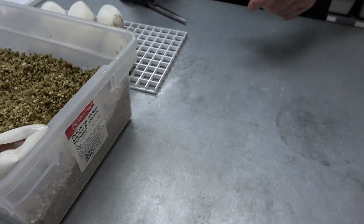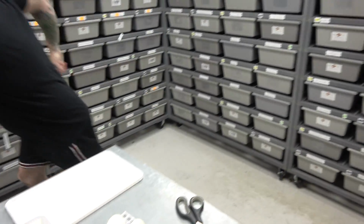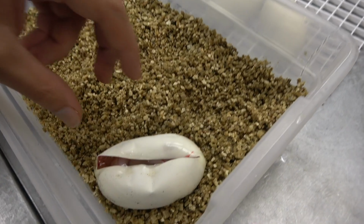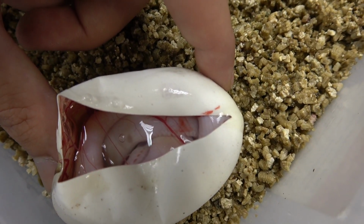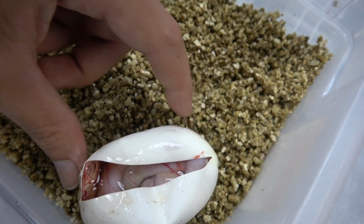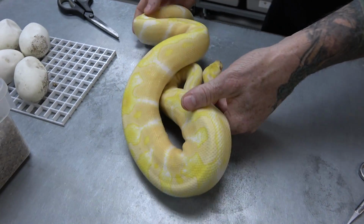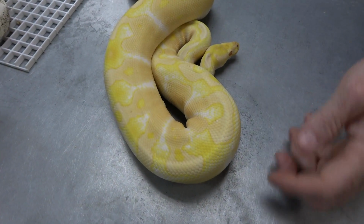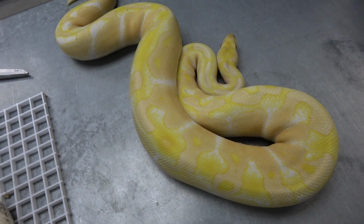And what I'm going to do is let you look at this egg. I'm going to quickly run over and grab an adult pastel albino. So do you want to take a quick peek? Give me a sec. Okay, I'm back. So, this is the breeder male. See what I mean? Look at the contrast, the colors. Look at that highlighter yellow.